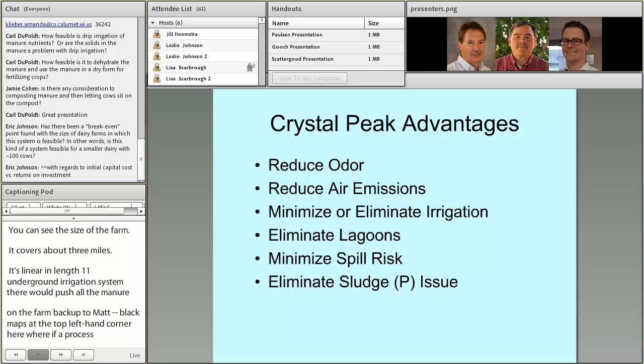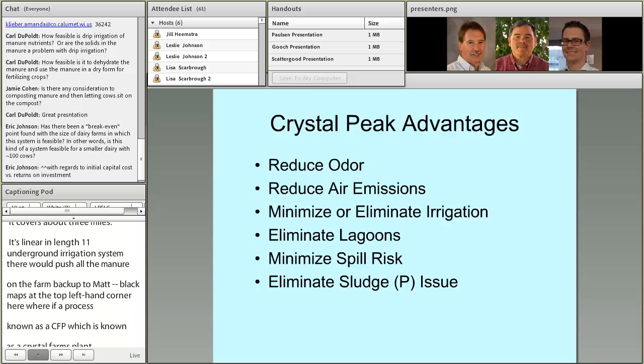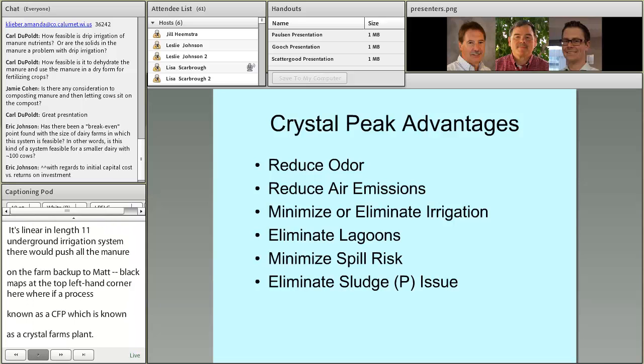The advantages of the Crystal Peak process, as we trialed it on an 8,800 head finished farm, were reducing odor, reduced air emissions, it minimized or eliminated the irrigation, reduced or eliminated lagoons, minimized the spill risk, and eliminated the sludge and phosphorus issue.